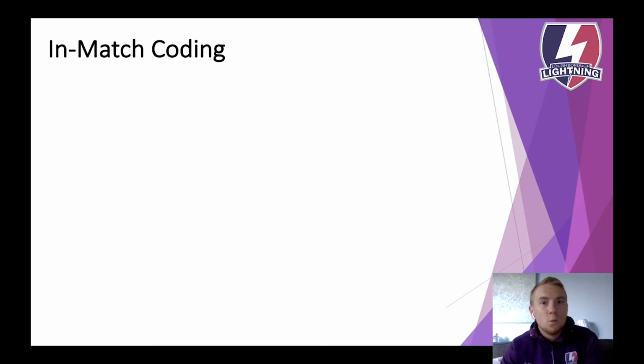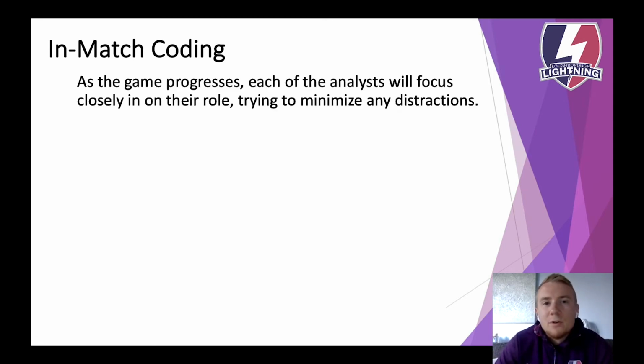So when the match starts, then we do our live coding that we've talked about previously. And as the game progresses, each of my analysts will focus closely in on their exact role. So like we said, those 3 distinct roles that analyst has throughout the game. And it's really important for us that we try and minimize any or all distractions as we are doing that. Because we're coding so much data, so much information, we need to make sure it is as accurate as possible because coaches are making decisions on what we're doing.